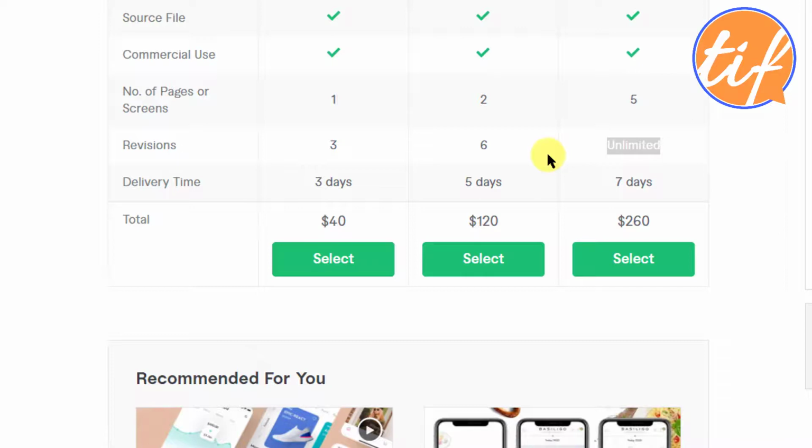Because somebody who's ready to give unlimited revisions is not sure of his own work. He's not sure that he's going to get it right in the first 1 or 2 designs. So keep it to 3 maximum revisions maybe. That should suffice. However, if you have to make more revisions for a specific client, you can do that, but don't put it on your package.